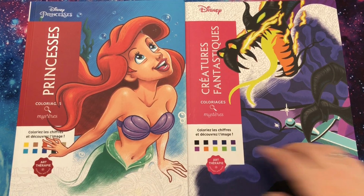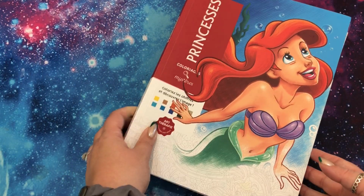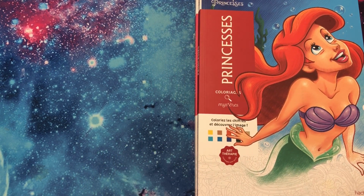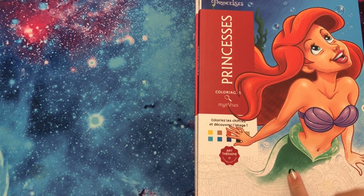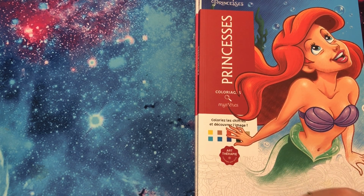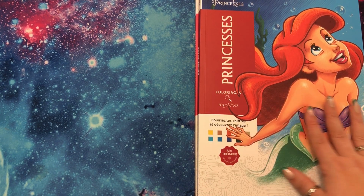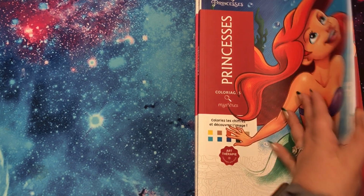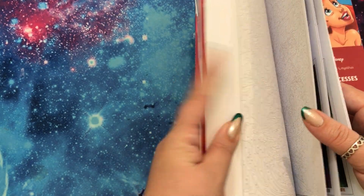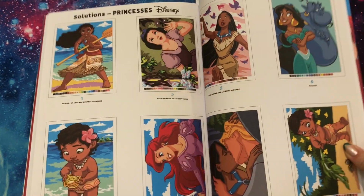So I'm going to do Princesses first. Princesses came out a few weeks earlier. Each of these books has 100 images in it, which is insane, because now I think I have 6, 12, 8, 17 of these, so I have 1,700 pages in these books. That's nuts when you put it that way. But both of these, like I said, are much more difficult than some of the other ones.